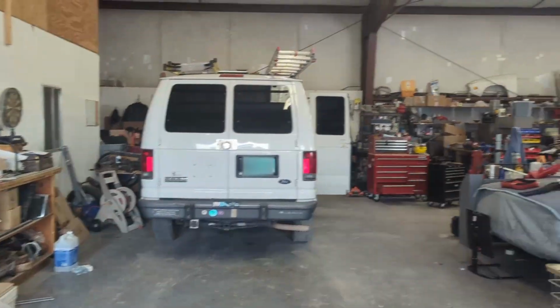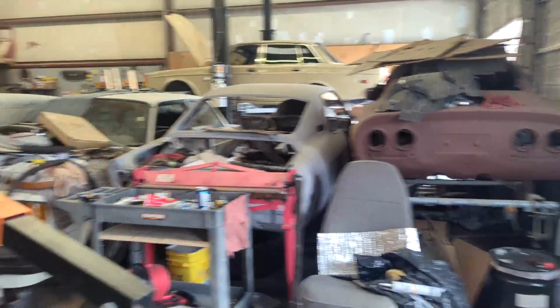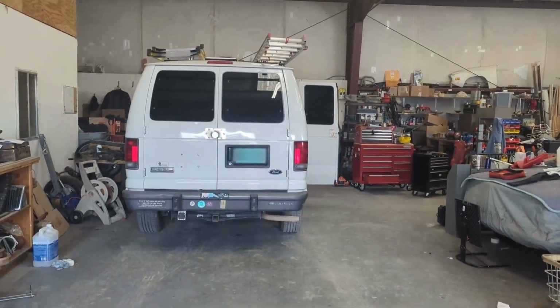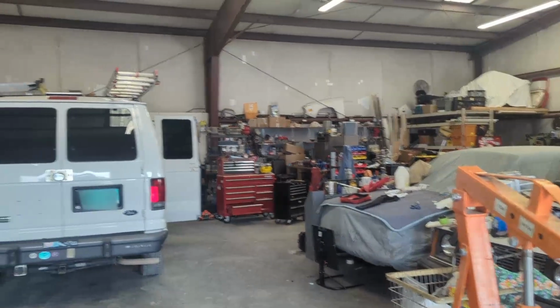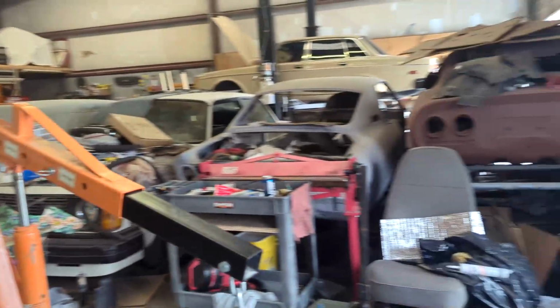Before we get cracking, here's the shop. Man, you could put a lot of cars in here. They got 4 right here, bunch of tools over here, van. I bet you could get 1, 2, 3, 4, 5, 6, 7, 8, 9, 10, 11, at least 11 vehicles in here. So let me get to work.